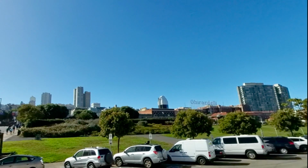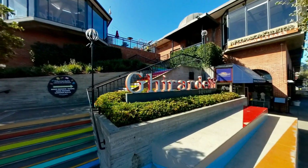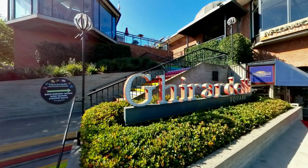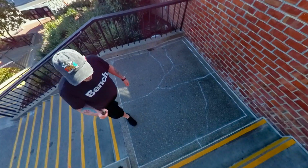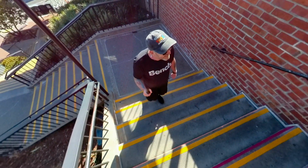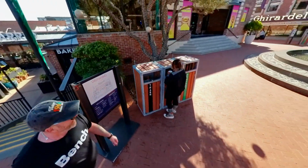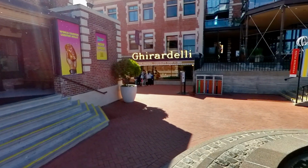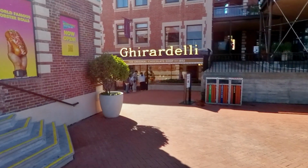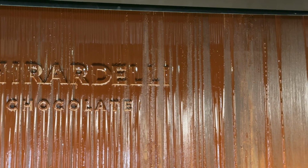Across from Aquatic Cove is the Ghirardelli chocolate factory, which closed in the 1960s. It still has a chocolate shop, and it used to have some working machinery up until last year, but unfortunately all they've got left is this chocolate wall, which is just to pay homage to the chocolate factory.